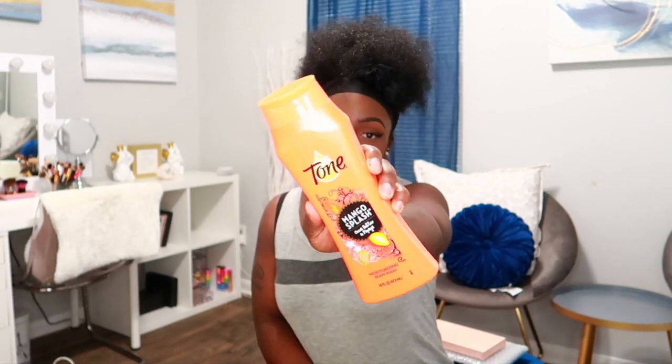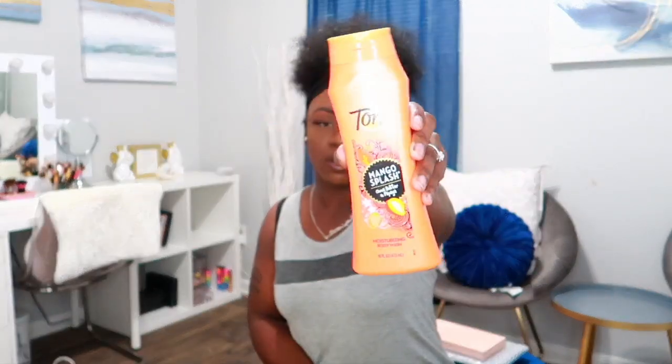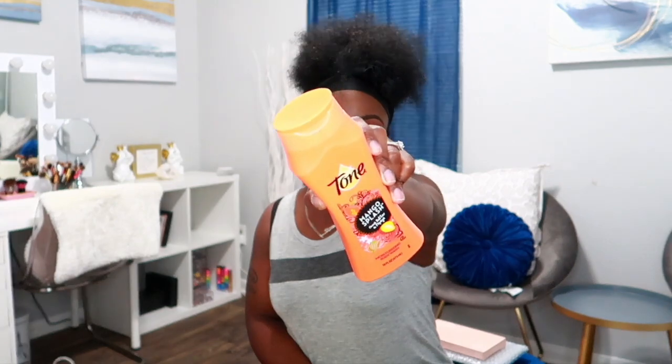And then the next thing I got in this bag is the Tone Mango Splash Cocoa Butter and Papaya Moisturizing Body Wash. I used to use these back when I was in high school. I don't know why I stopped using them, but I picked this one up. I picked up another one too in one of these bags. It smells really, really good. I really like this one. I think the other one I got from Family Dollar. So yes, this is what the bottle looks like.